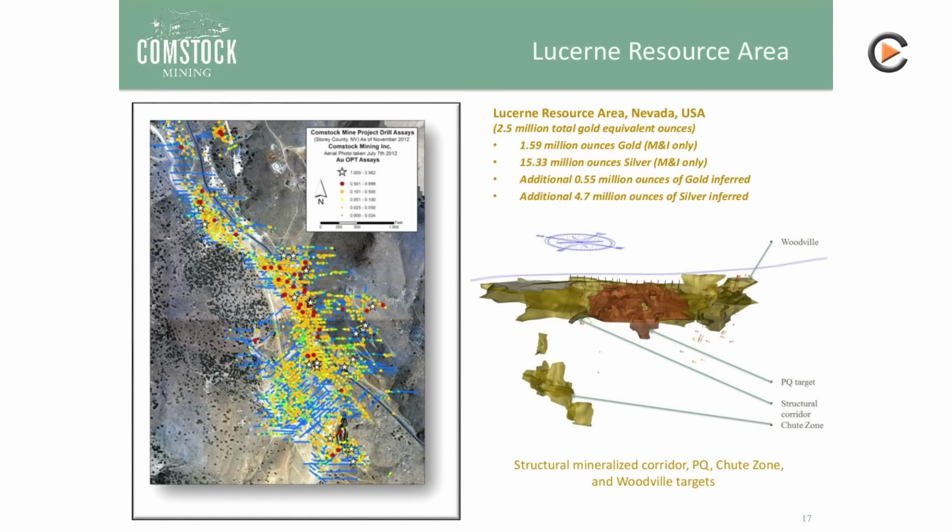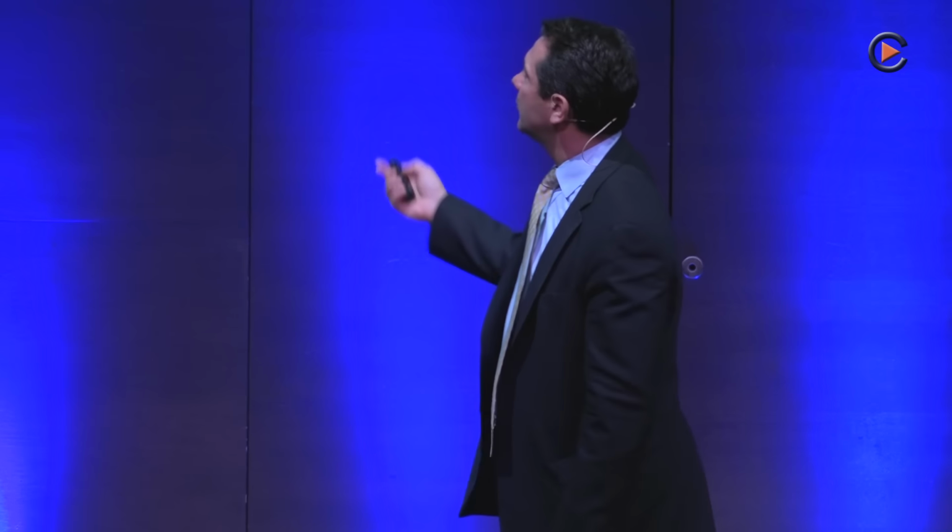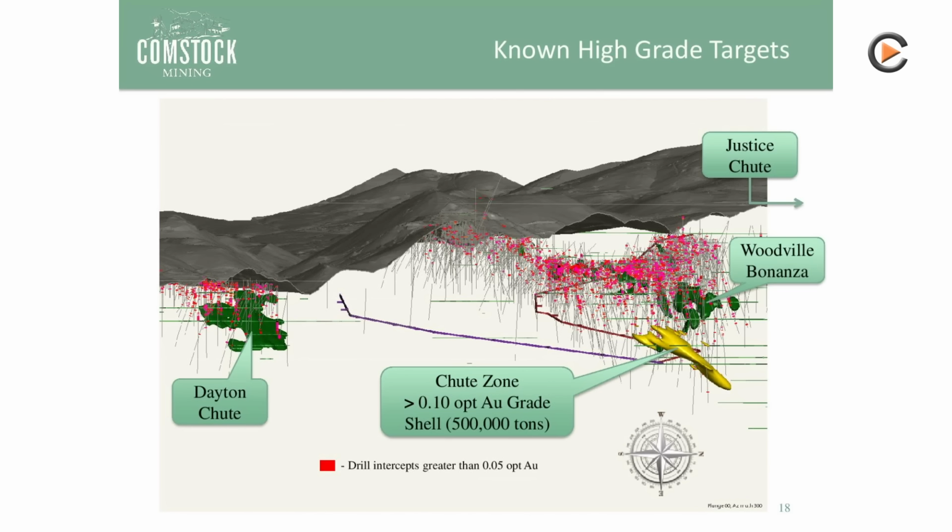So that's what it looks like from the side. That's Lucerne. This is a shoot zone, a high-grade shoot zone that we discovered. This is about 200 to 600 feet. This is about 800 to 1,200 feet. The deepest hole that we've drilled is about 1,200 feet. The old-timers mined to depths of about 3,500. A lot of control geologically. This is where we're mining right now. This is the road that we moved to here.